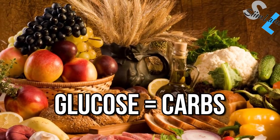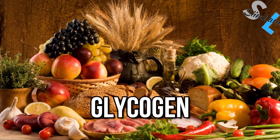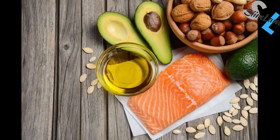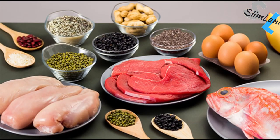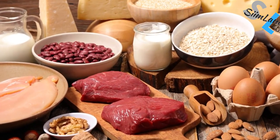So, your body can use different fuel sources for energy. Glucose is the molecule of carbohydrates and it gets stored in the body as glycogen. Fatty acids can be found in dietary fat and you either burn them off as energy or store them in the adipose tissue. Protein consists of amino acids that are essential building blocks for your body, but protein itself can't be stored inside the body.